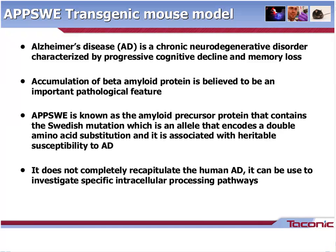So these scientists, and I'll go back to Karen Hsiao, who developed this particular model, first identified it in humans, and then generated a transgenic mouse model so that we can study the effects of this amyloid protein deposition and see what the effect is. It does not completely recapitulate human Alzheimer's, but it can be used to investigate specific intracellular processing pathways, for example, and see how we can use it to hopefully truncate those depositions or avoid deposition of it. So there are many different perspectives on how this model can be used to study Alzheimer's.